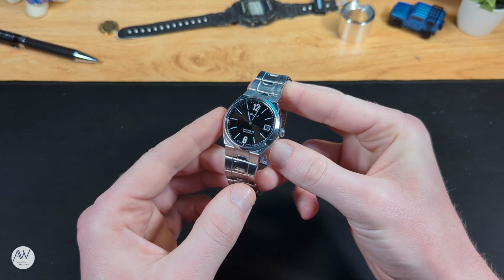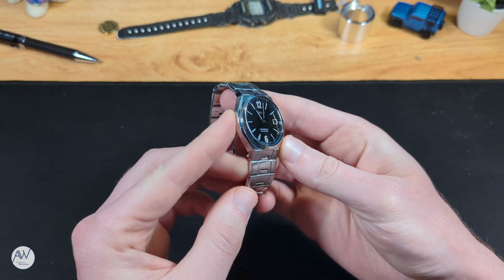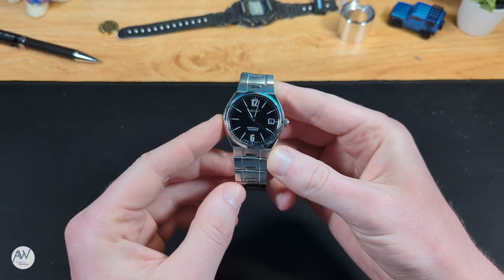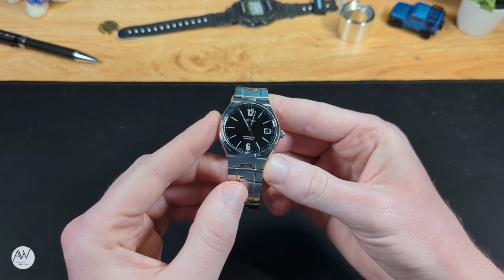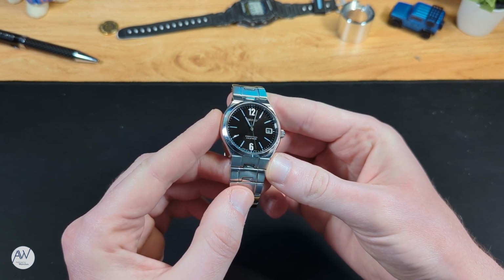I think that just goes to show the timelessness of a lot of the design language that Seiko has developed over time. Another aspect of the design that is very classic and timeless is the dial. So, let's take a closer look there.